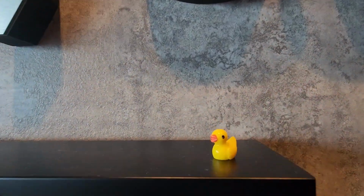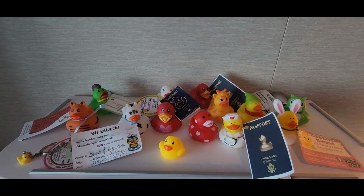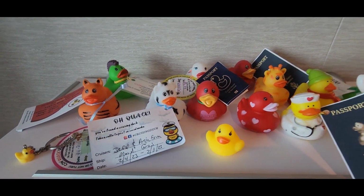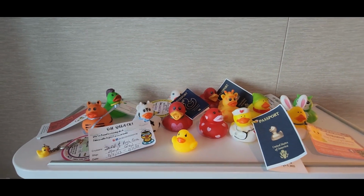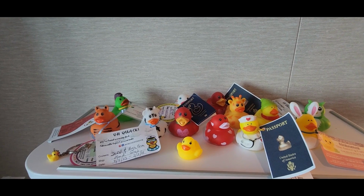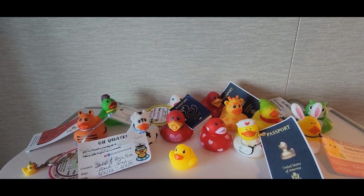Another thing we had fun doing is looking for and finding cruising ducks. If you're not familiar with cruising ducks, they're just little rubber ducks with tags on them to let you know who hid them. It has become popular over the past few years to hide these cruising ducks and find them. If you find them, you can either hide them again or collect them.